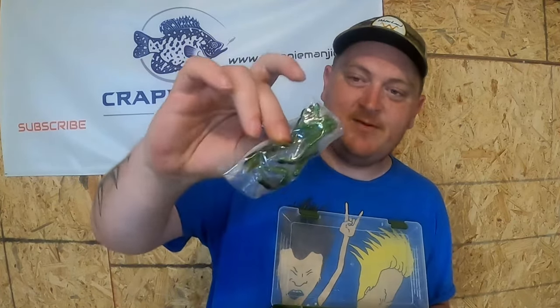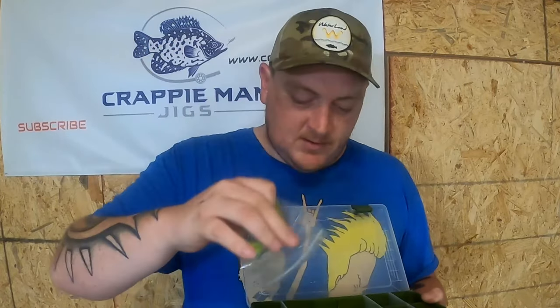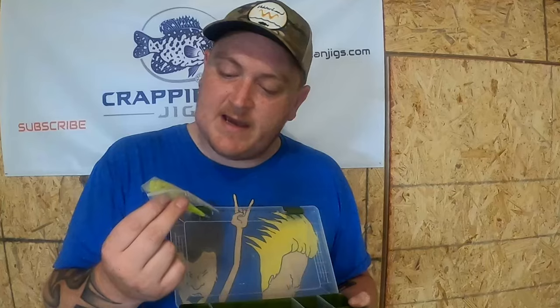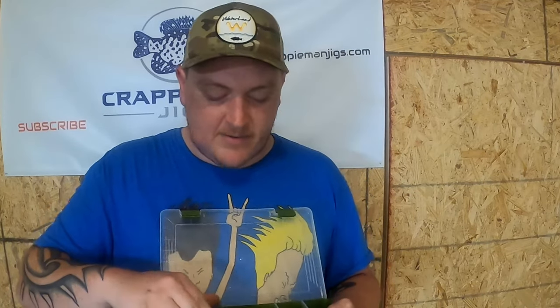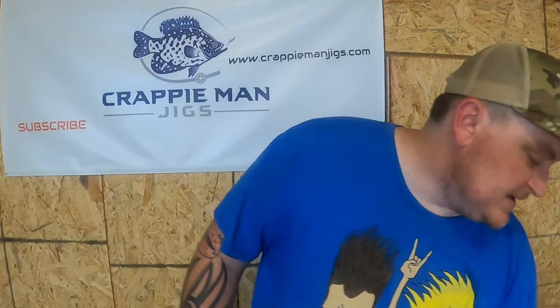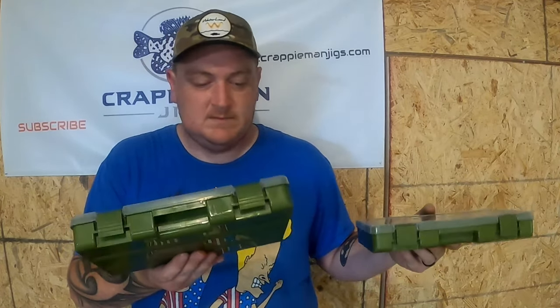So we've got goblin stabbers over here. We've got micro crappie man greens. And we've got a little stinker crappie man green. Now, I do emphasize that I fish a lot of crappie man green and monkey milk, and those are key for everything. So I've got two of these boxes. They're the exact same, same number of everything that's in them.